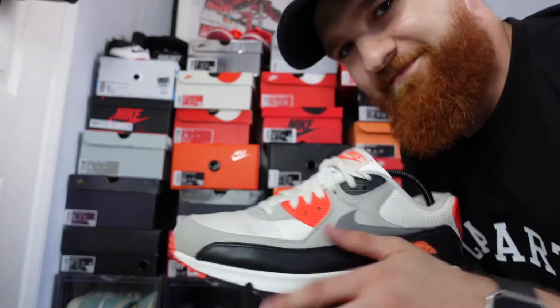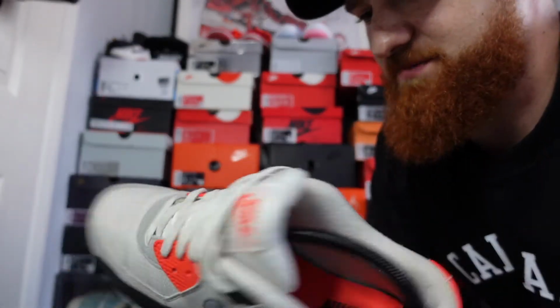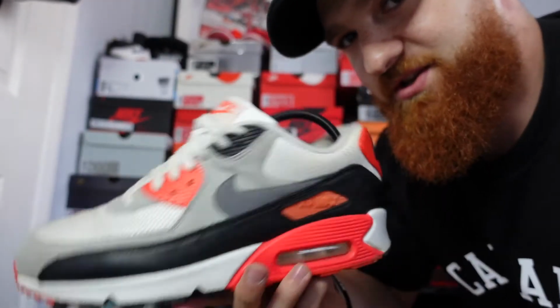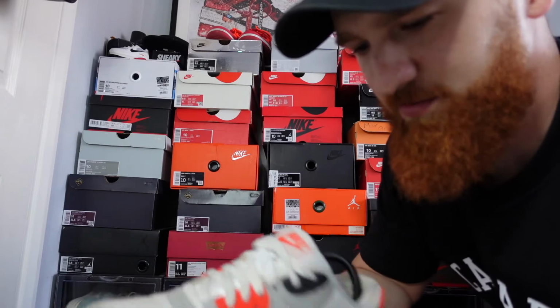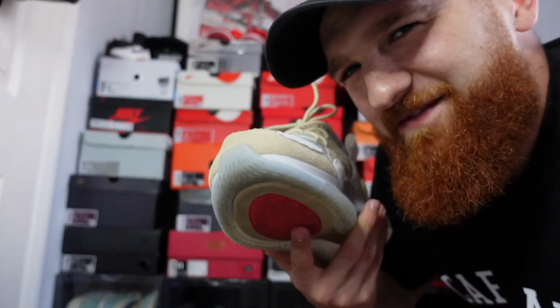Very cool shoe though. As you can see, slightly yellow here, but that is just because they are like 7 years old. But these are the infrared versions of the Laser Blues. So I have both pairs. I don't wear them mismatched because I'm not weird. There you go, there's a fun fact about me. Not weird.